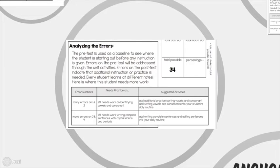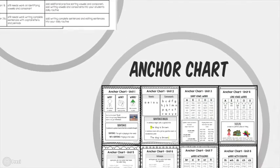There's no need to practice skills that your students have mastered, but your students might still have things that they have weaknesses on. You'll know exactly where to target future instruction by these suggested activities. So you're analyzing your errors, you're using your data to make future curricular planning decisions, which is huge.